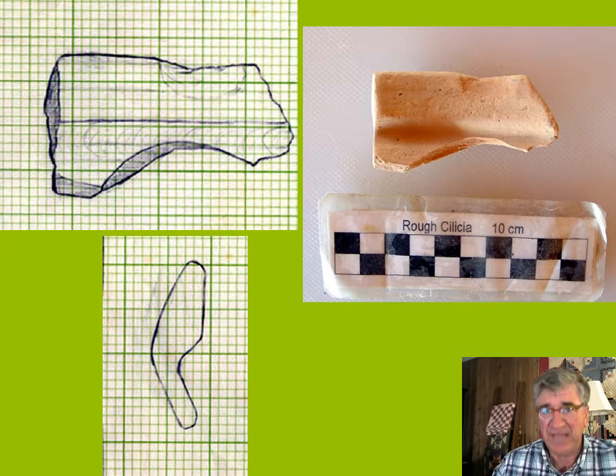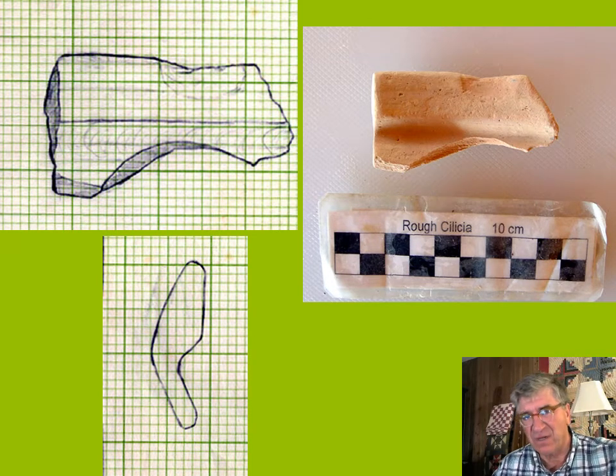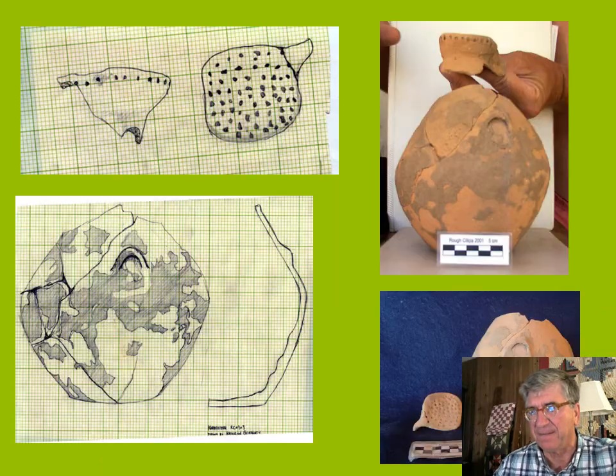We also found classical, so this is Iron Age or classical pottery, some sort of a bowl that's clearly turned on the wheel, and it has a thickened interior rim. We found Roman pottery as well, so it's clear that it was occupied over a fairly long period of time, or at least off and on over a long period of time.